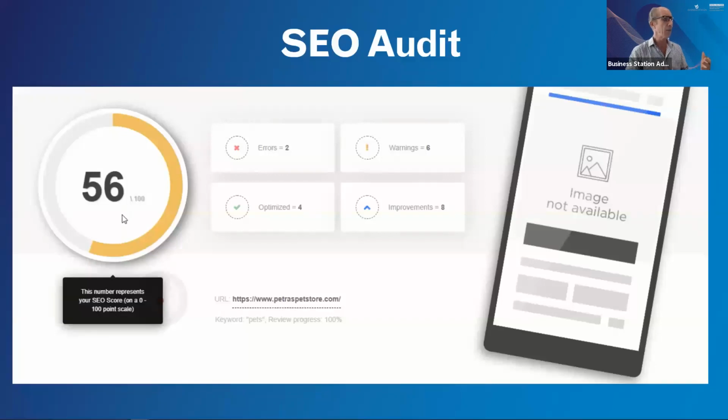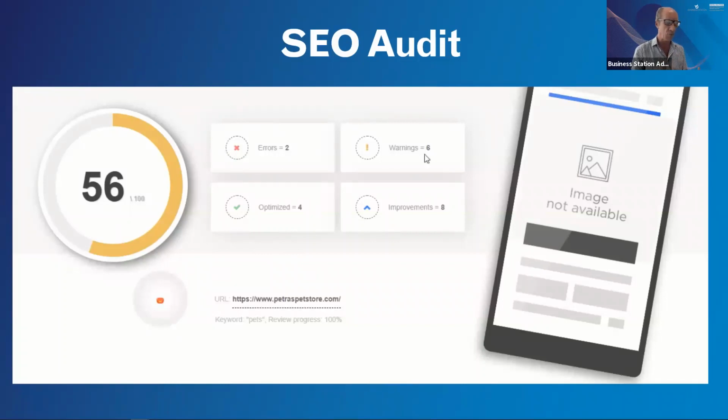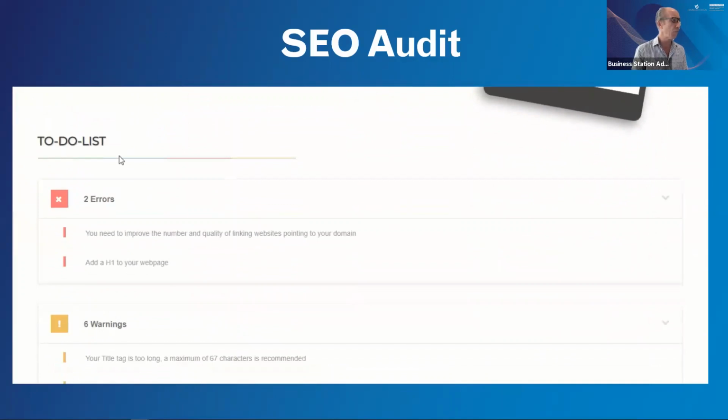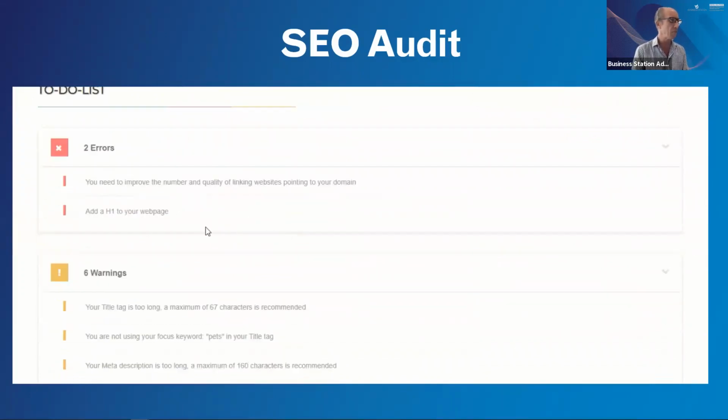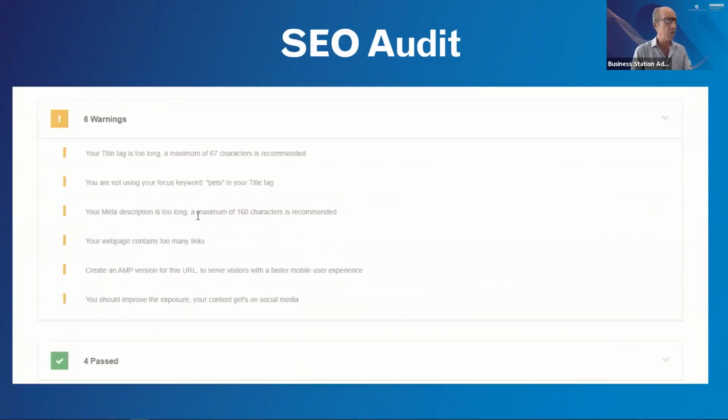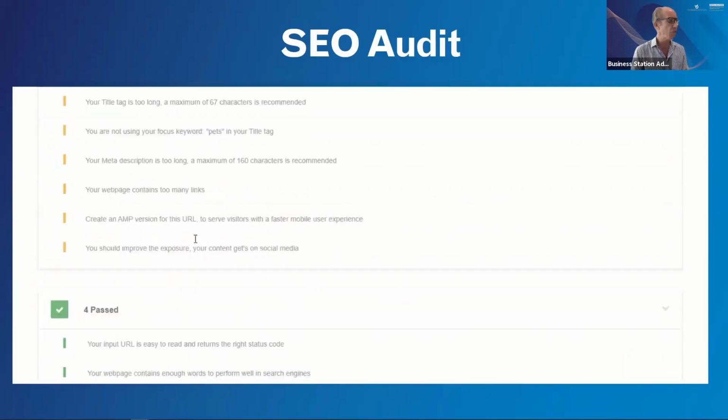They all come back with something like this. It'll give you a score out of 100, and then a sort of checklist of errors and warnings, improvements you can make, and also things you're doing well. So 56 out of 100 is neither good nor bad really, because even the largest organizations will get scores like that. So here are some things they need to improve. The number of links to the website needs to be increased, the H1 heading on the web page, the title tag's too long, the keyword isn't used in the title tag, and the meta description is too long, a couple of other things there.